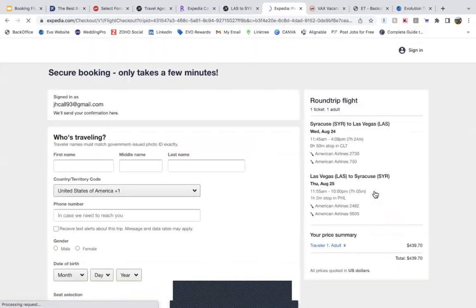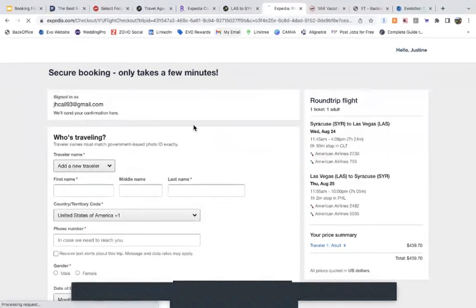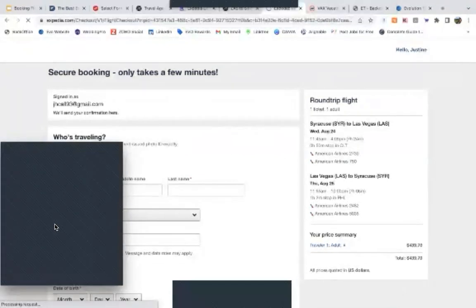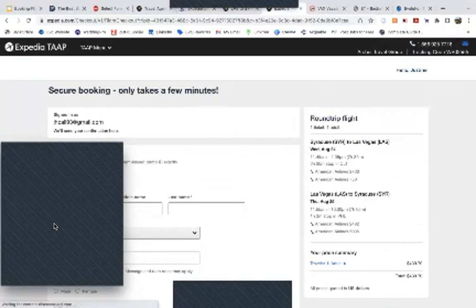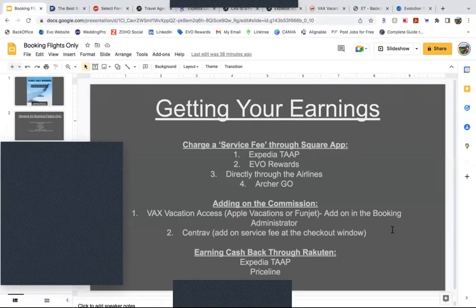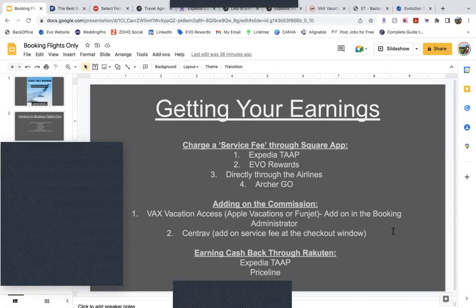So do I have to fill out a commission tracking form for this, guys? Yes or no? Yes. Do I though? How am I getting the income from this? Am I adding commission on in Expedia? Melanie's right. Square and Rakuten is where you're getting this from, right? So if I'm using Square or Rakuten, do I need to do a commission tracking form? No, you don't, right? Only with, let me go back, Fax or Centrav, right? Because in the vendor itself, you're adding the commission or service fee on, okay? Expedia TAP, there's no way of doing that, right? So you're getting what's also called instant commission in our travel world, from Expedia TAP, because you're charging it through the Square app. Square app pays you immediately when you charge, okay? Any questions on that?